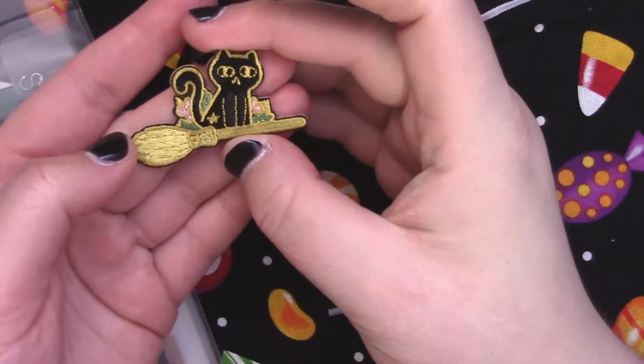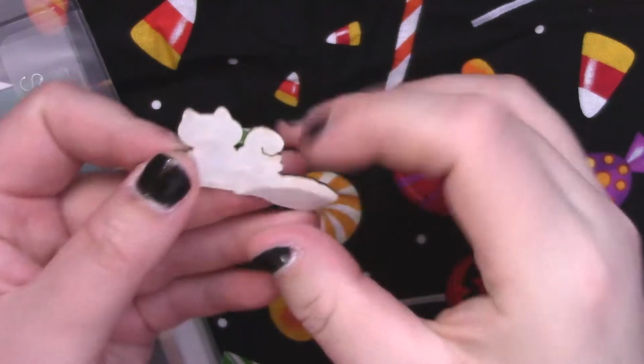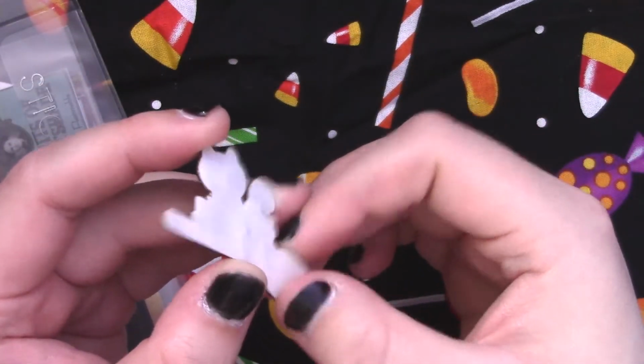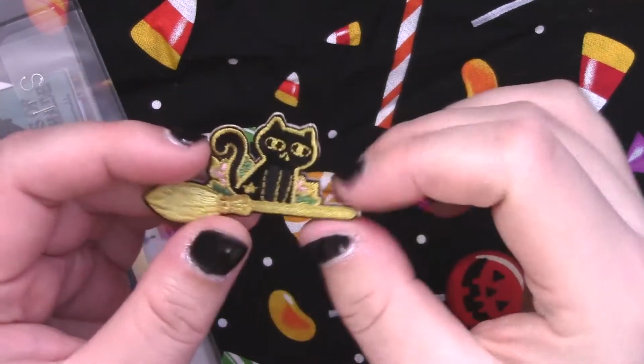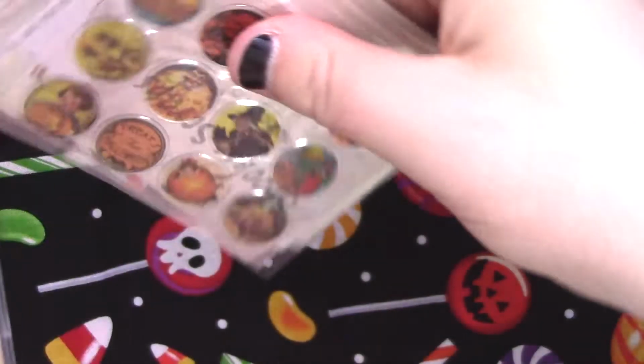And then there is this embroidered patch of a little kitty, and that is so cute. And it's on a broom, and this is a sticker, I think. Yeah, that's a sticker too. So, that's pretty cute. And adorables. So, let's see, we have this parcel. This is so cool. Let's just go off one by one.